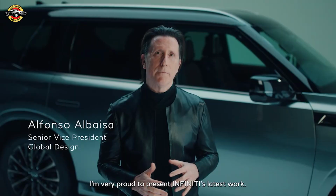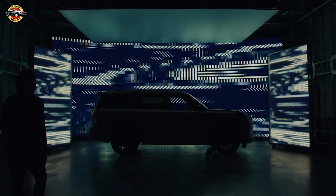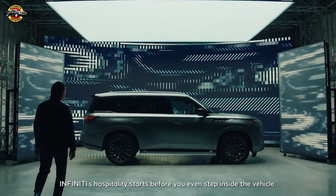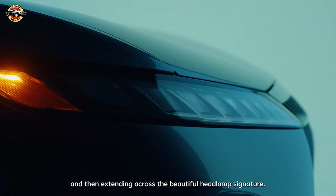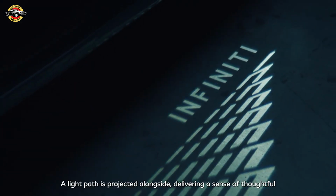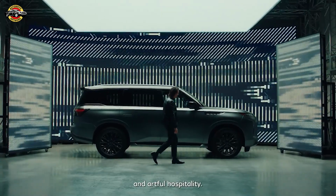Very proud to present INFINITI's latest work. Let me take you on a tour. INFINITI's hospitality starts before you even step inside the vehicle. As you approach, the lights awaken, first with the badge and the grill, and then extending across the beautiful headlamp signature. A light path is projected alongside, delivering a sense of thoughtful and artful hospitality.